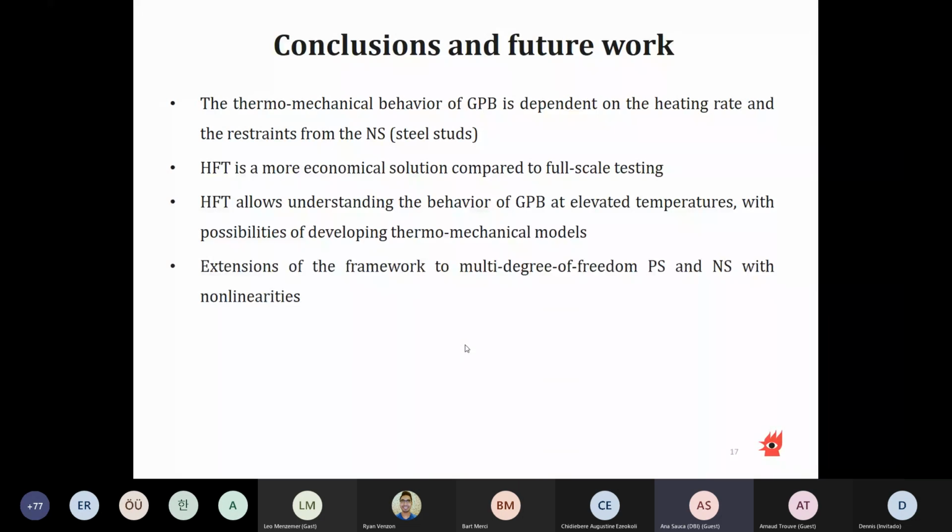In terms of hybrid fire testing, we considered for the beginning a 1 degree of freedom problem, but in reality, most of the time we have a multi-degrees of freedom problem. So I think this will be one of the points that we will focus on in the future. But at the same time, the way we model the numerical substructure can be more complicated, and I think that's also a point that we will be looking into in the future.